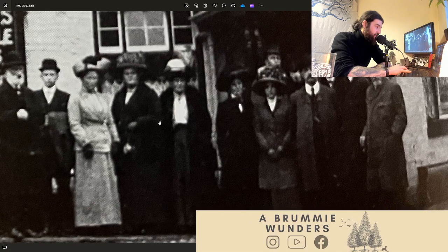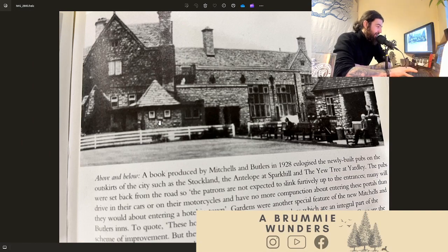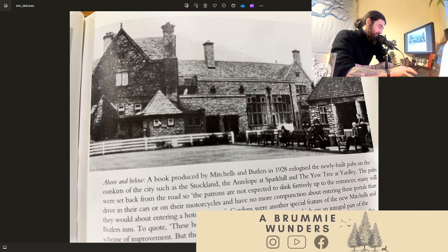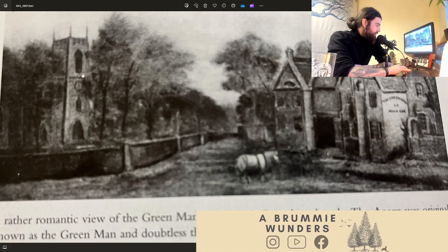Not the happiest bunch, but I think the camera took too long to tell everyone to smile, so you just didn't bother. You know, the back end of the Stockland there, with its bowling green. And here a cool drawing of another pub called the Green Man opposite St Barnabas Church on Erdington High Street. I don't know what that building is now.